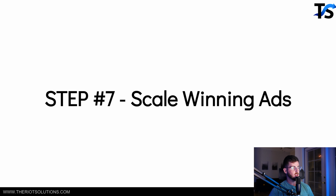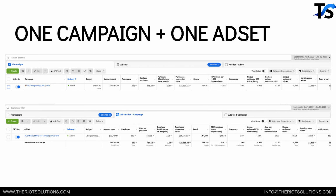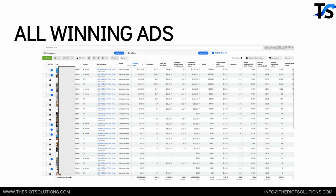So once we do that team review, then we basically scale our winning ads. And the way we scale our winning ads that we pull from creative testing, we have one campaign and we have one ad set. And inside of that one ad set, we have all of our ads that have won in testing, and we move them over to our campaign. And basically we just leave them all in here, and then we just turn off the ones that do not convert. And yeah, that's simply it.